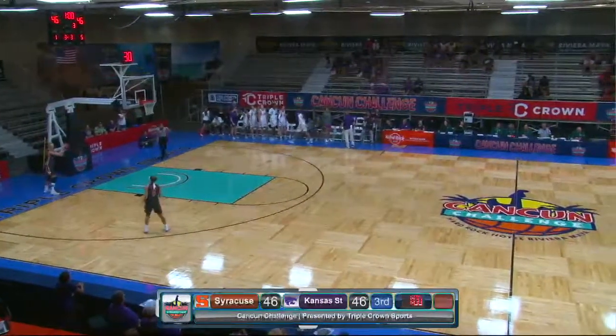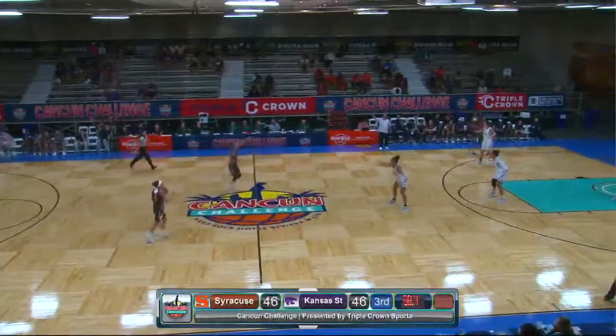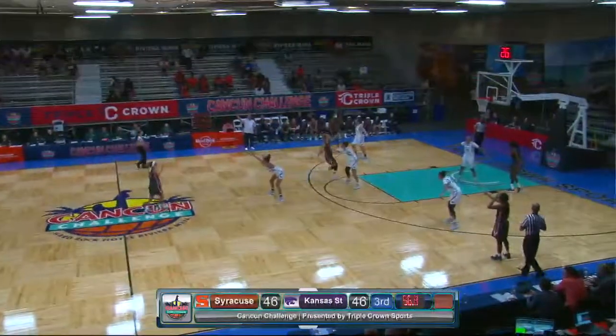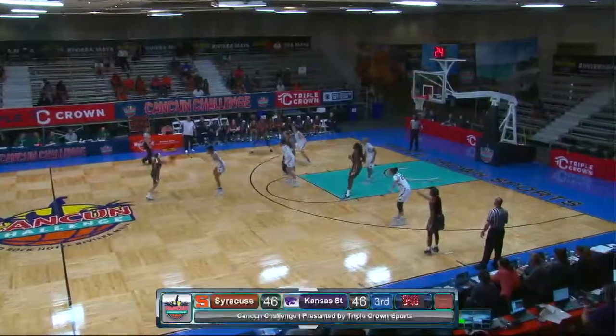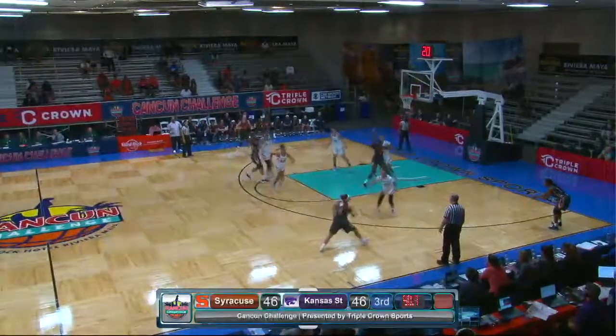All those tips she just had a moment ago could be counted as rebounds, on a steal and a block shot, and this is her third straight game now in double figures. She entered the season with 0 games in double figures. 46 all, 50 seconds to go in this third quarter.